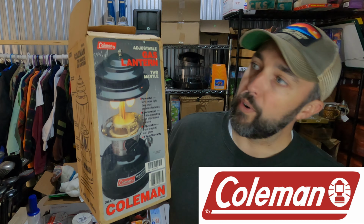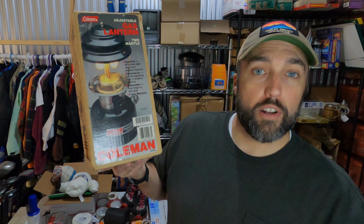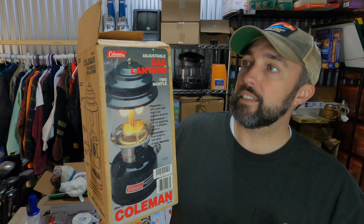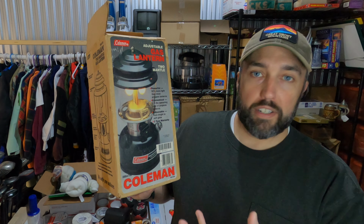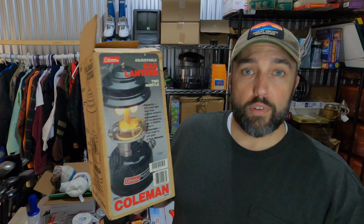So here's a fun one for you. Coleman adjustable gas lantern, 2-mantle, 288A700 is the model number. I paid $7 for it from Goodwill. Opened it up, and come to find out it's actually brand new in the box. The box has definitely been opened, but everything on the inside, the dome is still wrapped in its protective gear, and the instructions and everything are in there. It's never been used.